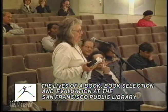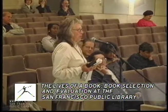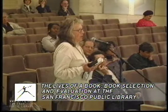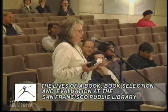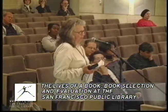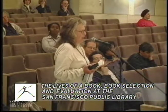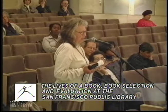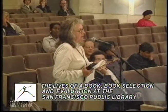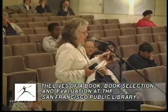And so my question would have to do with what kind of pressures exist to withdraw from the collection older books, perhaps like the one this gentleman was talking about, that is out of print, first edition, older book, treasured by him, difficult to replace, not going to get published. In other words, how does the library function as a place to preserve our older books and our heritage?